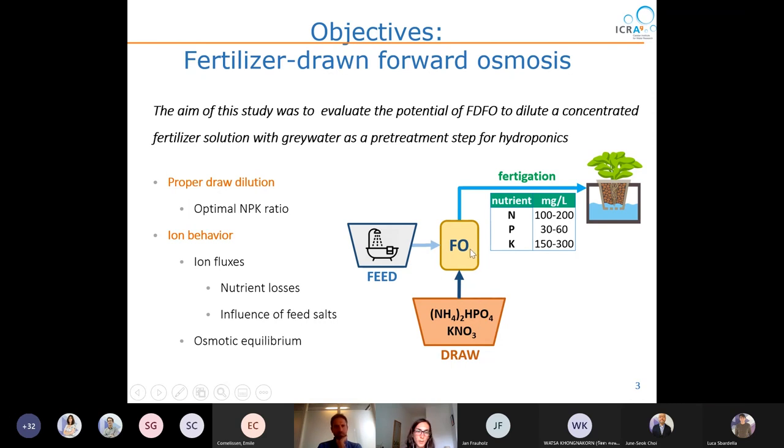The aim of the experiment was twofold. Let's say the first of all was to prove that we can achieve the optimal draw dilution in order to get the concentration of the nutrients for hydroponic systems within one step. This is something that has never been reported, and authors working with this technology always point out the need of substantial dilution of the final draw solution in order to have an efficient process.